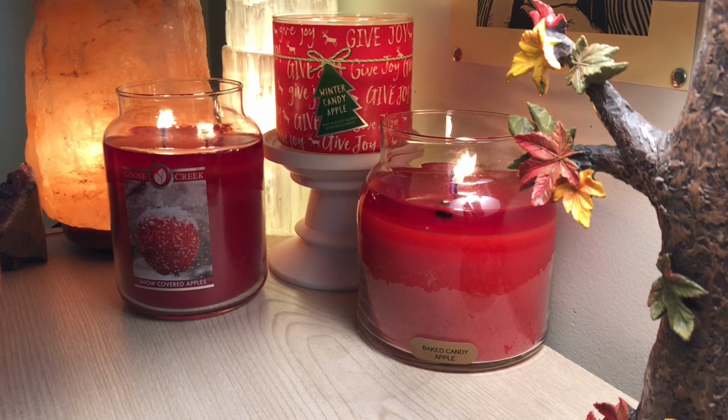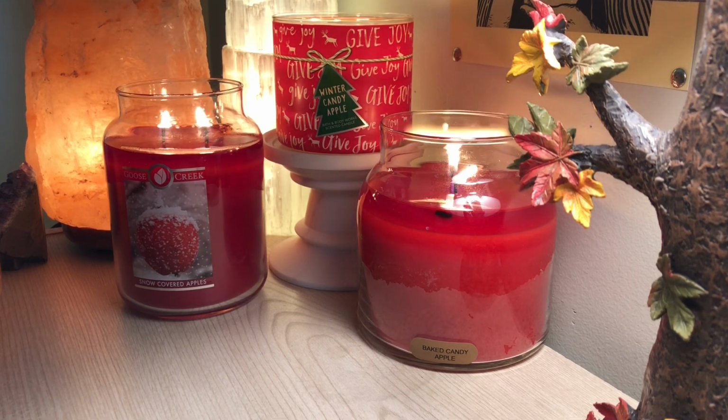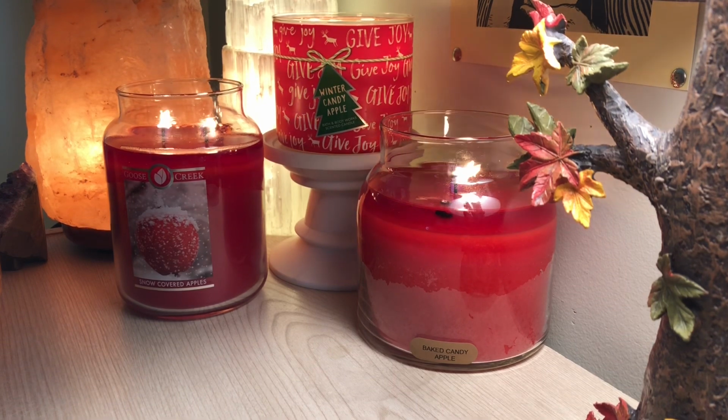Snow-covered apples from Goose Creek came out last year in the wintertime for their holiday collection. This is a 24 ounce 2-wick jar with a burn time of up to 150 hours. The notes on this are bright red apple, white winter apple, mixed fruits, gentle citrus, and sugary candy.